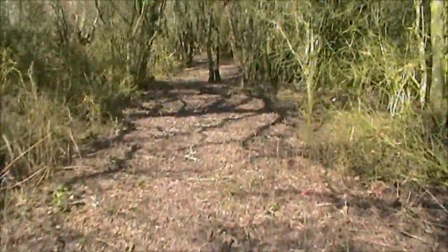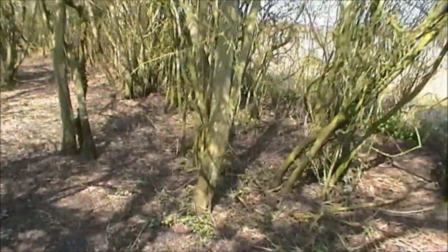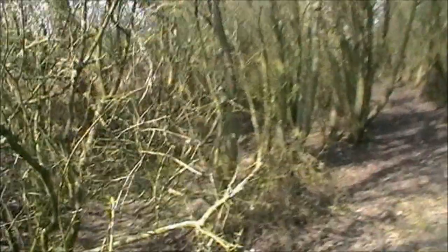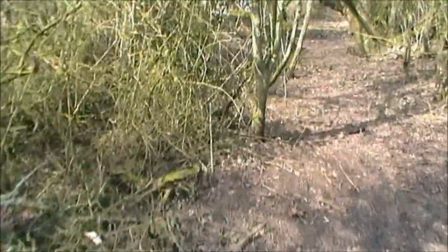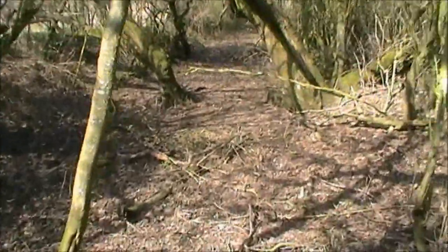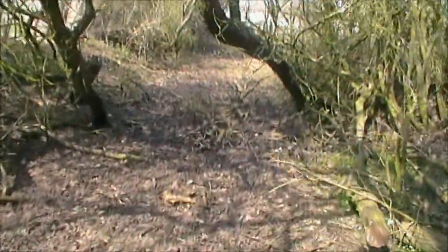So, still walking, still enjoying it, still taking in everything around me. I'm surprised there's not more hazel here. It's mainly blackthorn that I can see, but there's quite a lot of deadwood, mainly from the blackthorn. I'll just have to be careful when I gather it, because you probably know the thorns from blackthorn, they puncture you. They can very easily make it into a really nasty septic spot, so you've got to get them out pretty quick. That's happened to me before.